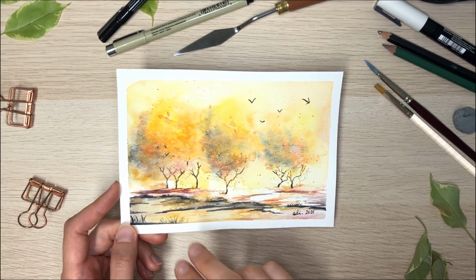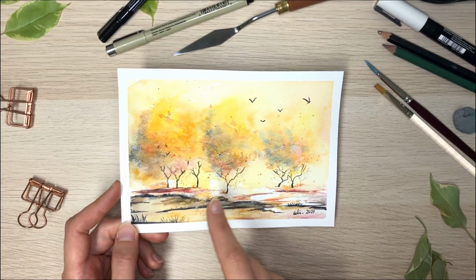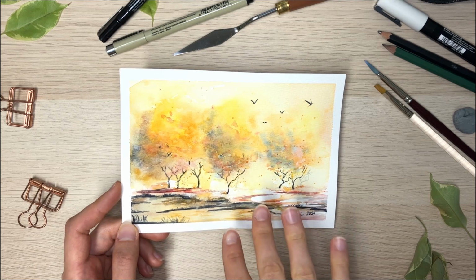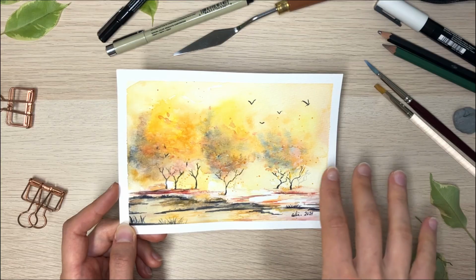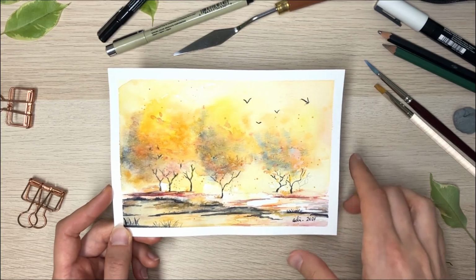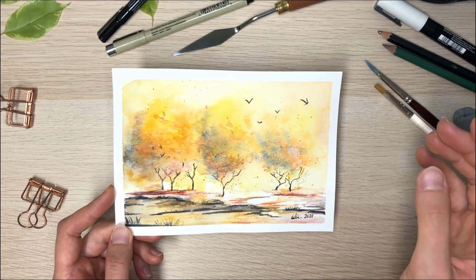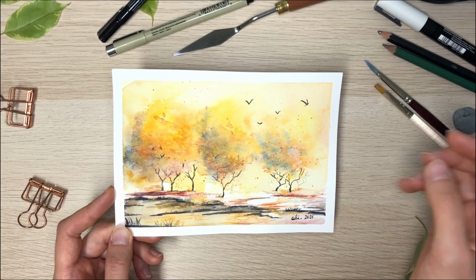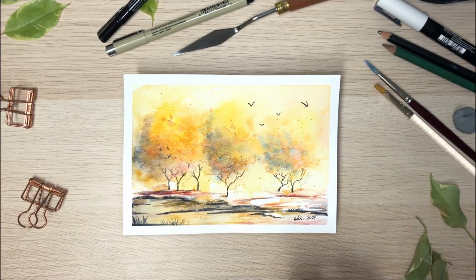Mine, I think I added a bit too much Payne's Gray, and it turned it a little too dark, in my opinion. Definitely not quite what I was going for with the trees, but again, the more I look at it, the more I like it, and it seems like the whole sky took on this hue of the yellow and orange that was the trees. So I do like it more now, I will say.